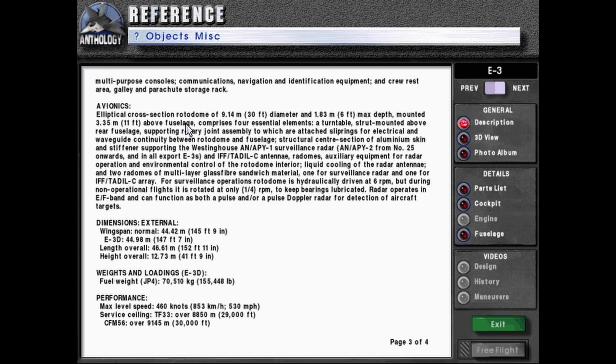Avionics: elliptical cross-section rotodome of 9.14 meters or 30 feet diameter, or 1.83 meters or 6 feet max depth, mounted 3.35 meters or 11 feet above the rear fuselage. It comprises 4 essential elements: a turntable, a strut mounted above the rear fuselage supporting a rotary joint assembly to which are attached slip rings for electrical and waveguide continuity between rotodome and fuselage.